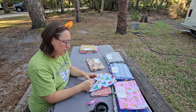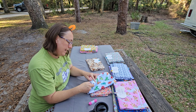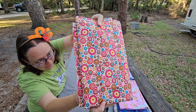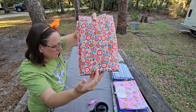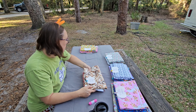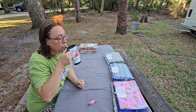Let's see. Does this one have anything on it? It says dragon heart, dragons, Makeover UK. All right. And then look at that pretty geometric. It was just so cute, right? Love it. I love all of them. That's the hard part, is you fall in love with it and then you're like, I don't want to cut it. I don't want to use it, but I'm really going to cut it all up and use it. Because the first thing I'm going to do is make a yoni pad for myself out of each one of these prints, because that's what I want.